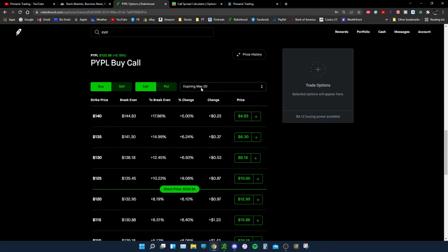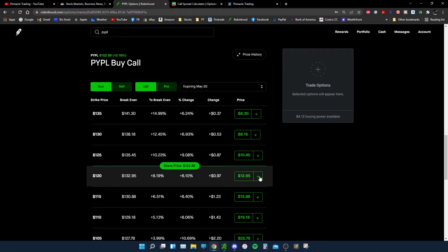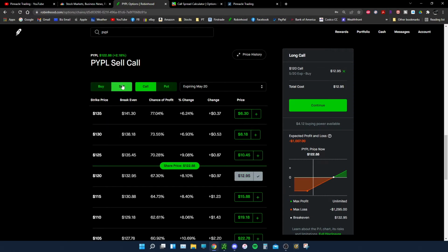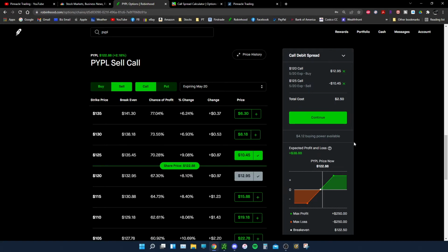So I'm going to go to the May one. I'm going to buy in the money call 120 strike because 120 has been the big support that I've been watching on this and where the stock has been bouncing. I'm going to sell the 125. So what this creates is a debit spread. So what's going to go on this one is I'm going to put up $250 for the spread. My max profit is going to be $250. So that's a 1-to-1 risk loss ratio.